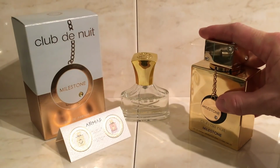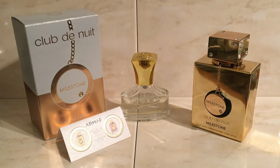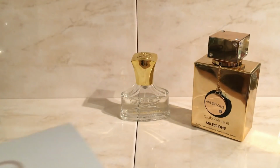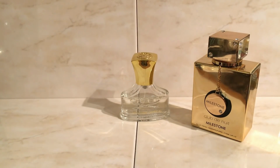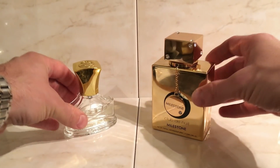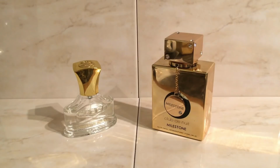This one's really good. There's one other review that I've seen by Ashton from Gent Sense, who says it's a really good copy of the original Millesime Imperial by Creed, and I have to agree. So the notes on Millesime Imperial, according to Creed's website these days, it says bergamot, mandarin, lemon, marine accord, iris, sandalwood, amber and musk. How does this one, the Homme Club de Nuit Milestone, compare?